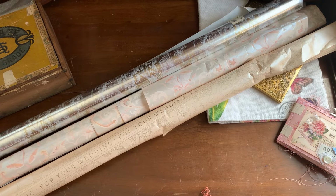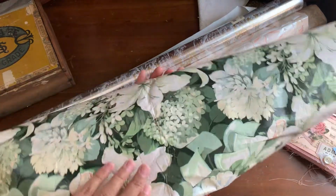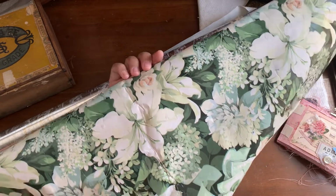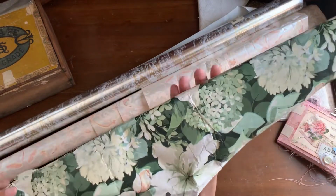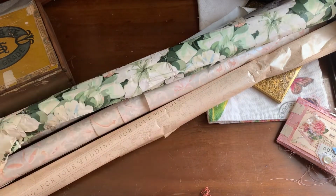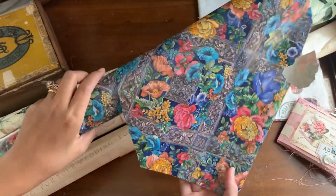And I'm just gonna show you guys the ones that I really liked the most first. And I know it's really wrinkled, but you could still use it for tags, for journal pages, which is what I intend to do with these. The wrinkled part, I'm gonna salvage it and use it for journal pages, for tags, scrap busting, sending the better unwrinkled parts of these in mail to friends.